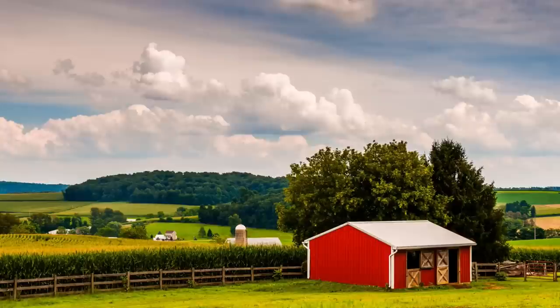Although it's millions of miles away, you feel as if you could reach out and brush your fingers against the glistening sky, like running your fingers across the surface of a cool pond.